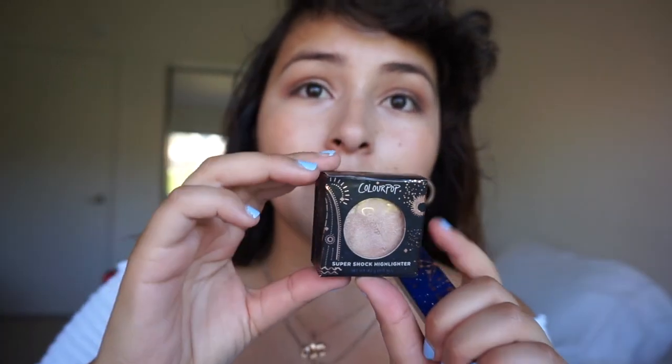Hey friends, today I'm going to be doing a really quick demo of the Colourpop Luxe Lipstick and the Super Shock Cheek in On the Cusp. And this is what they look like, really cute. As you guys have probably seen, they have really cute designs. This one's the black packaging. This one's more on this purplish color.